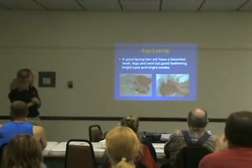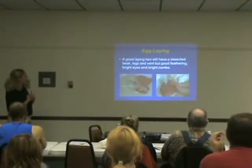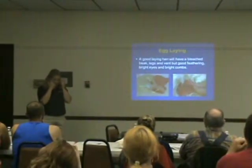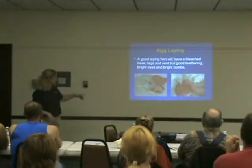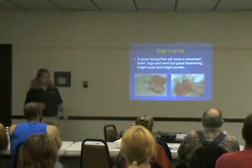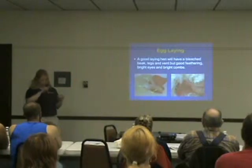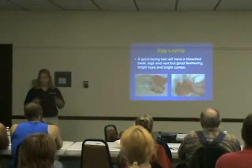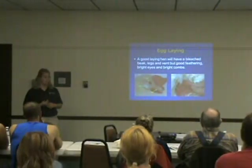The picture's kind of hard to tell. If she's laying a lot, her eyelids are going to be white, very bleached out. Her vent, which is in the picture to the right, is going to be bleached out. Right around the hole it's a little bit darker, but around the edges it's going to be bleached out. Feathering is going to be very minimal back there. It's going to look really ragged. I mean, she's producing. She's doing work.